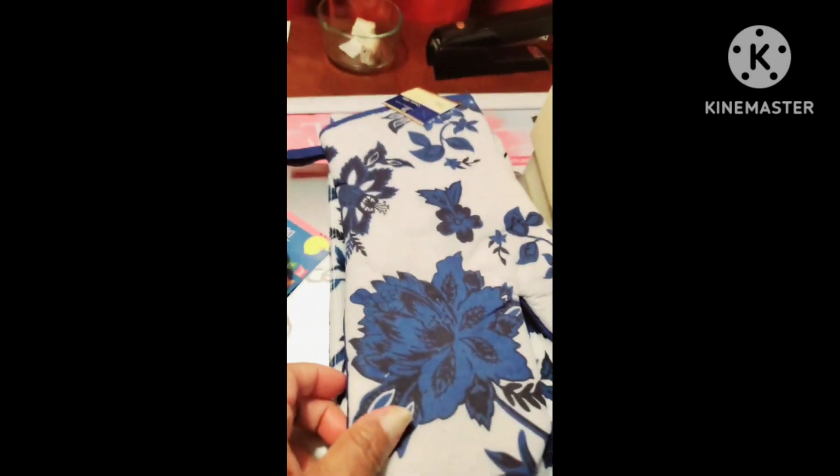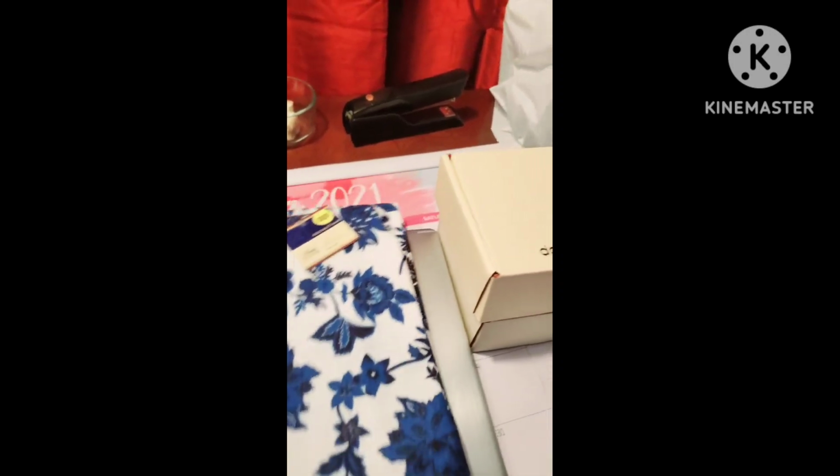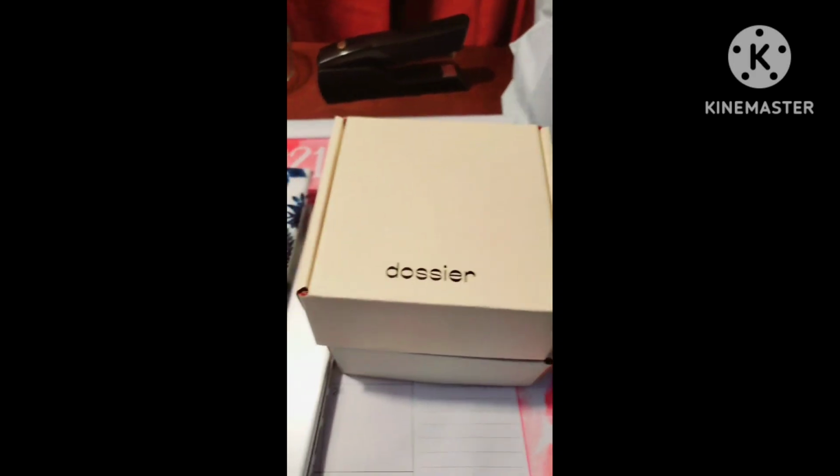We got the little pot holders. We got two with this one, blue and white. And we got the little glove one. And we got two towels that are going to go on the front of the stove. Of course. And I got two things from Dossier.